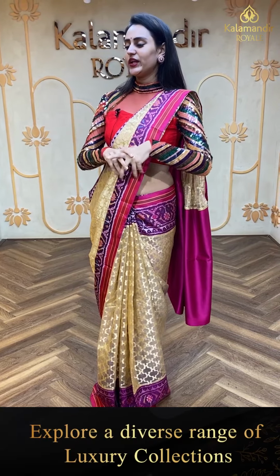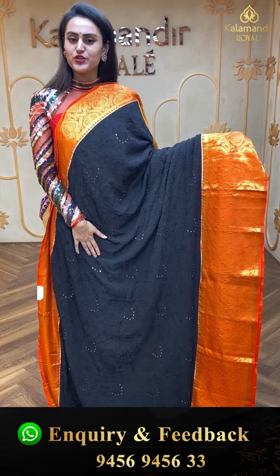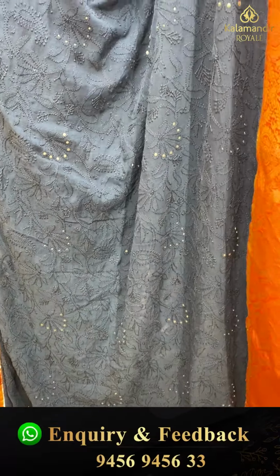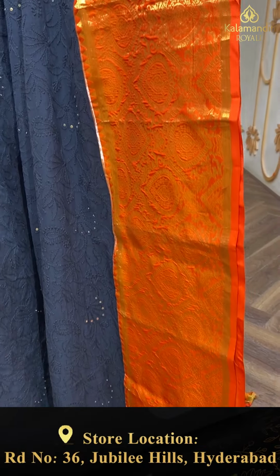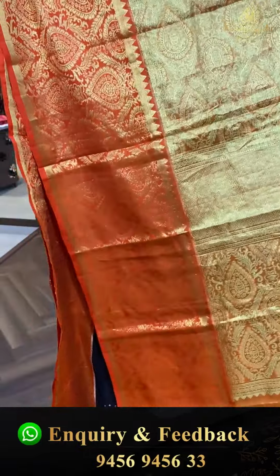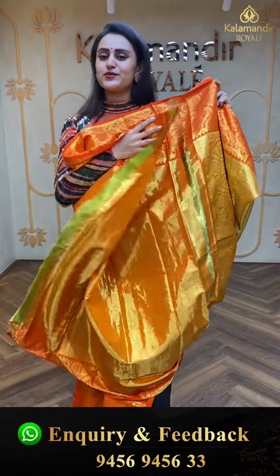So moving on to the next one, and this is my favorite ultimate color in Manta, which is black and orange. I love this combination. So it's a beautiful one. So coming to the body, we have chikankari work all over the body along with the sequins, you know, beautiful design, sequence work also we do have. And here comes the border, which has lovely floral and leaf jaal along with the temples in gold zari. So this is the pallu, which has a lovely diamond brocade along with the floral and leaf jaal, which is in gold zari. And this is the blouse, which is a super cute contrast blouse.